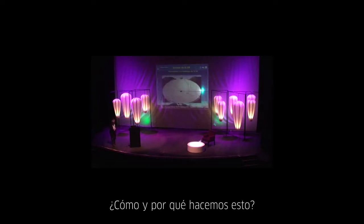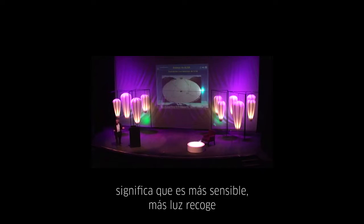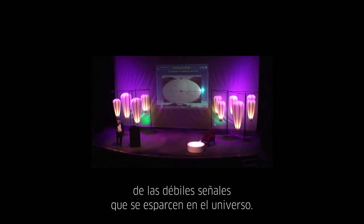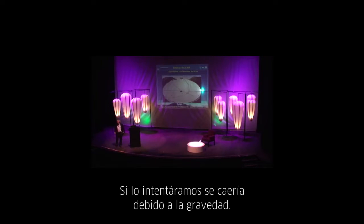So, how does it work, and why are we doing this? The idea is to simulate a telescope with a diameter of 16 kilometers. As you know, the bigger the telescope is, the more sensitive you are, the more light you collect, and the more information you gather from the very weak sources scattered in the universe. Now, of course, engineers are geniuses, but nobody on Earth can build a telescope which is 16 kilometers in diameter. If you built that, it would just fall because of its own gravity.